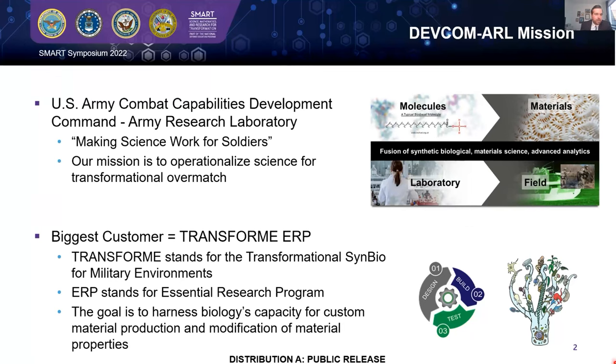Transform stands for the Transformational Symbio for Military Environments. ERPs are just essential research programs, and the overall goal of the program is to harness biology's capacity for custom material production and modification of material properties.